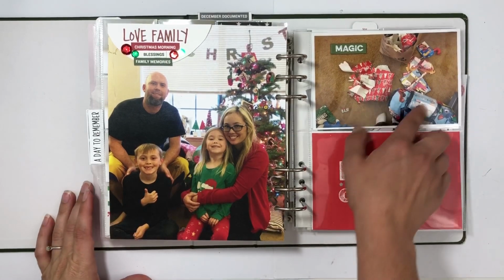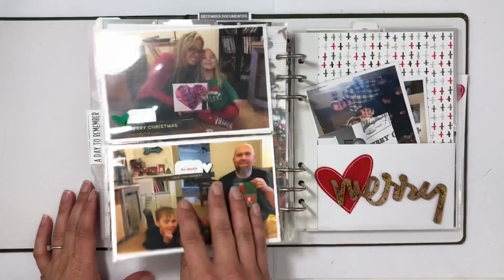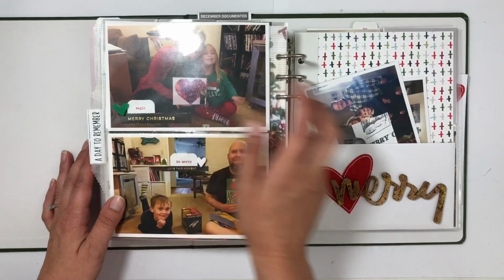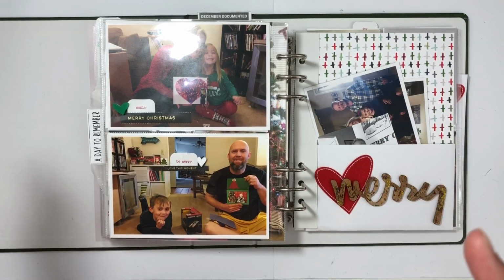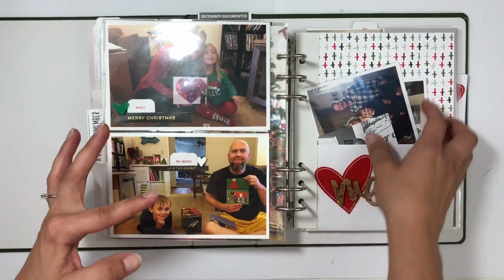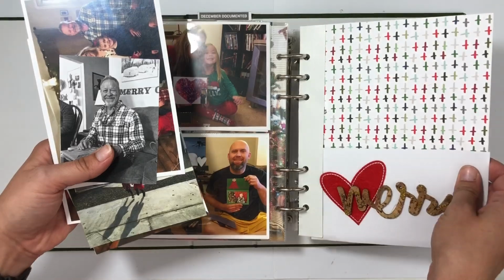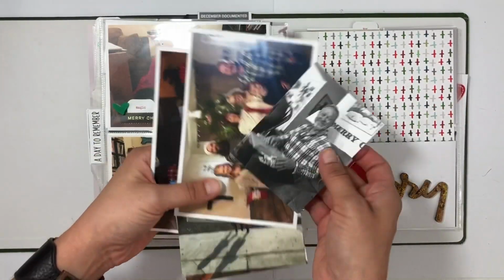And then, of course, the mess, part of the mess. I didn't get the full mess that year. And then one of the dudes, one of the girls, and then for this year, I tend to either do collages or pockets. The amount of photos on Christmas is overwhelming, so I usually just pick my favorites and call it a day. And for this one, I made a pocket. I got some chipboard, and I just made myself a pocket.